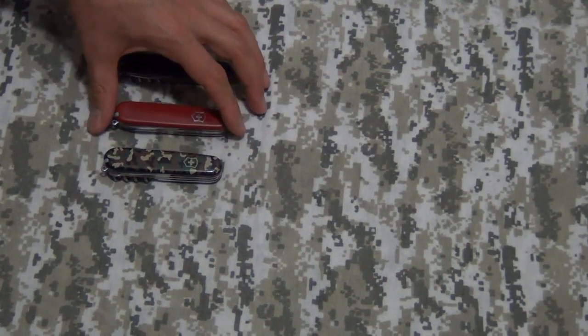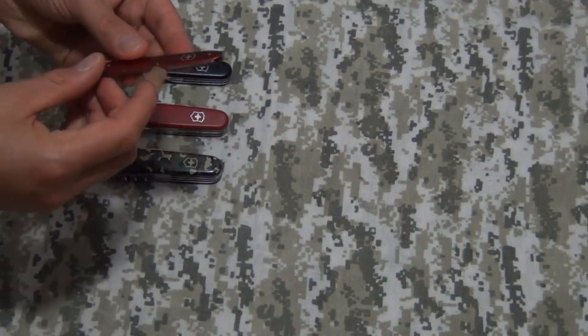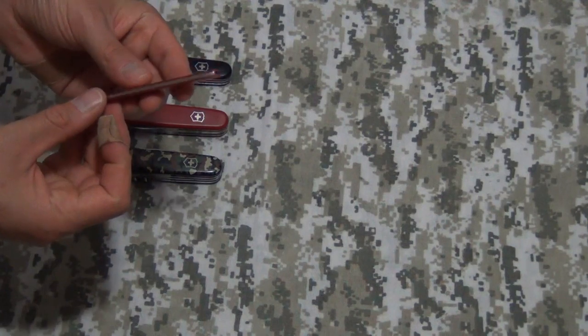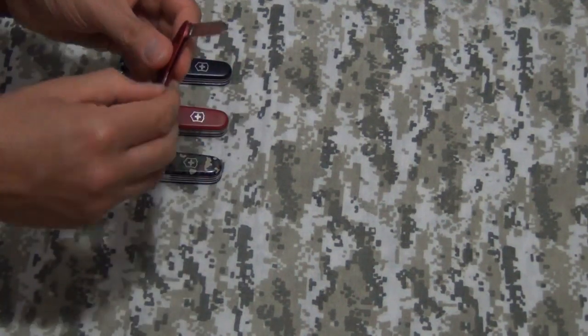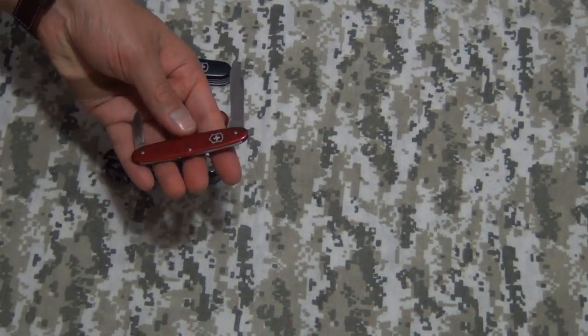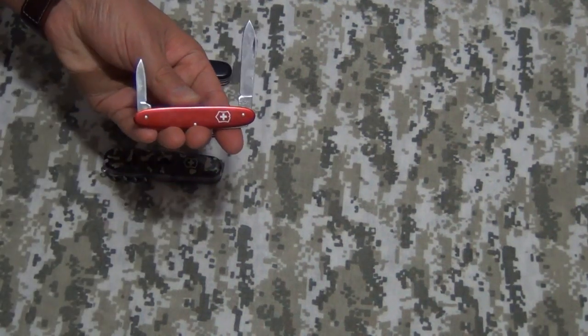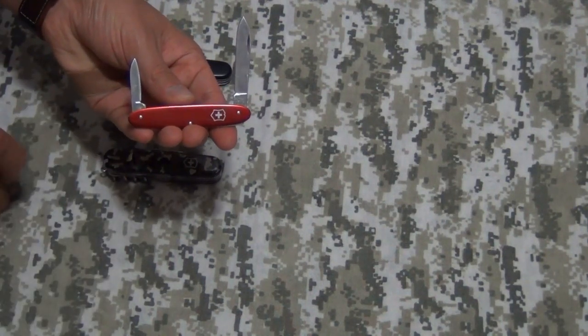I have actually found an odd Victorinox. I don't know what it's called because I got it at the flea market. It's super thin. It only has a long blade and a small blade, which I really like. I have to sharpen it because it's a used knife. I got this for $4 at the flea market.